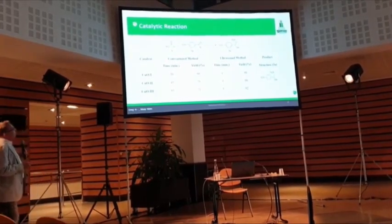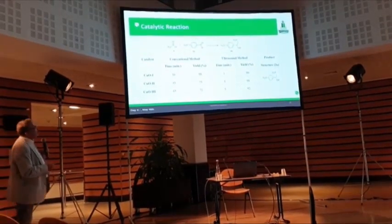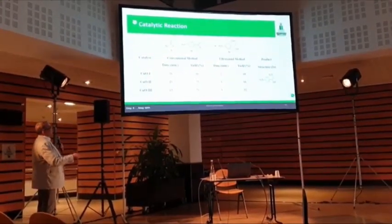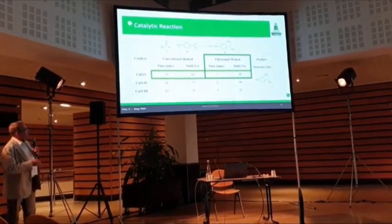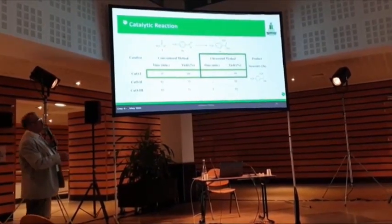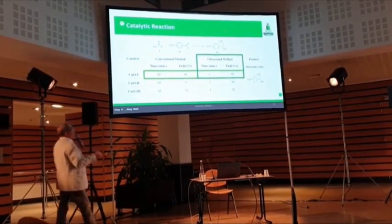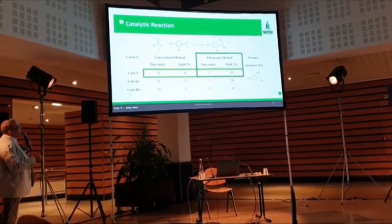For the reaction, we used the conventional method and the ultrasound irradiation method. With both the conventional method and ultrasound irradiation, we still have high yield for all the synthesized catalysts. But Cu1 showed a much better catalyst. You see here, it's only 1 minute. We repeated this experiment many times. We have only 1 minute, with 99% yield of the product. Only one and only one product, so you have here 100% atomic economy.